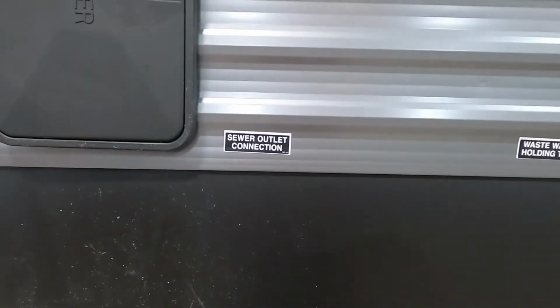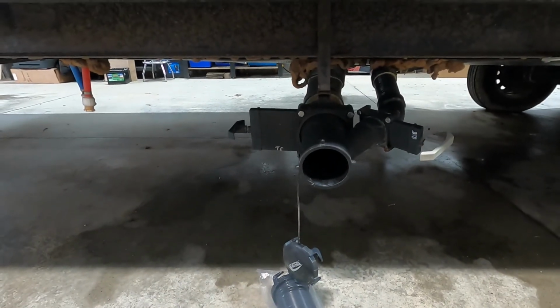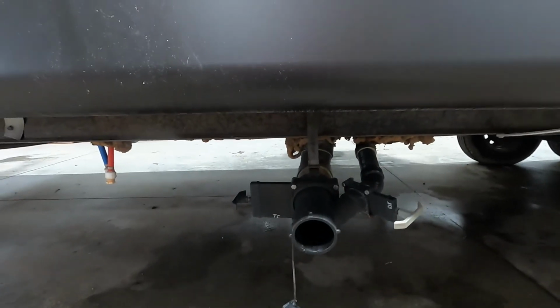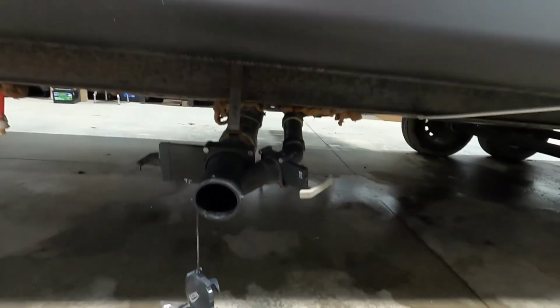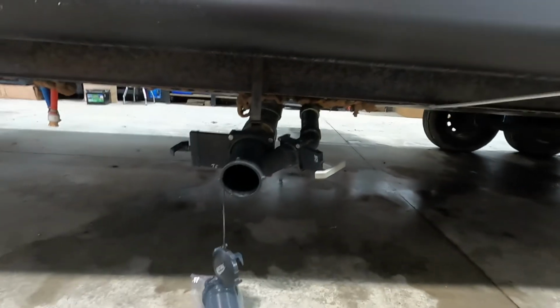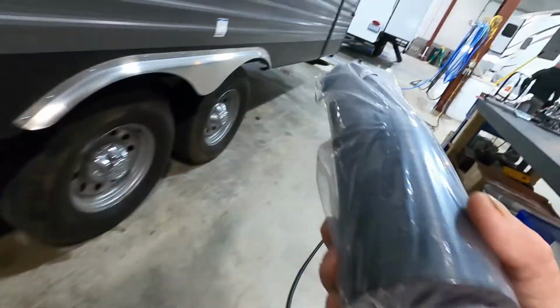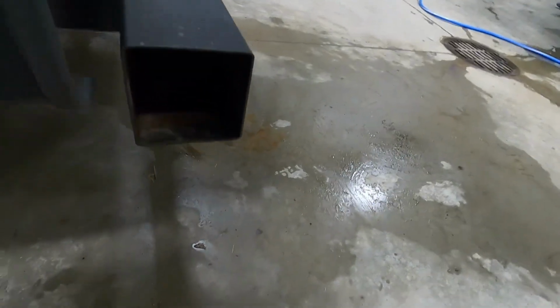That 10-foot hose coming to your convenience pack. Hook that up, and the first one we're going to pull is that sewer outlet connection. It's going to be your black handle over there. Once that sounds like it's no longer draining, go inside, check your black tank, make sure it's empty. Close that handle and pull our gray handle, wastewater holding tank. That's going to be cleaner waters, our sinks and our showers. That'll clean your sewage hose out for you. Once you know that's done, go ahead and take your sewage hose and conveniently and sanitarily store it here in your bumper.